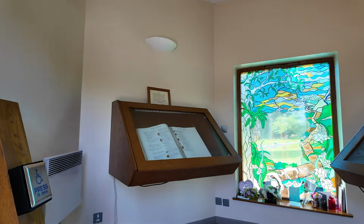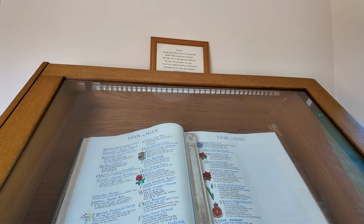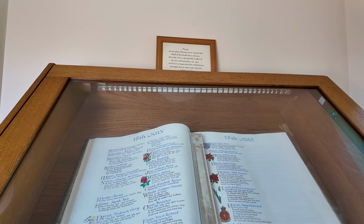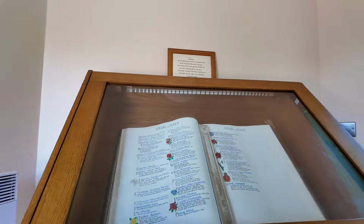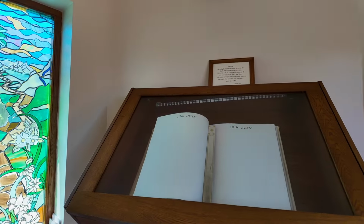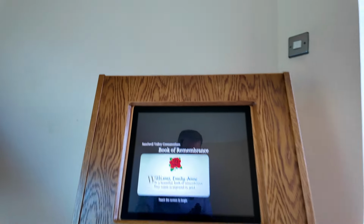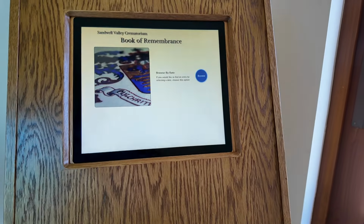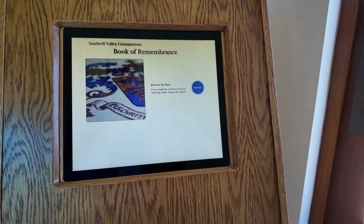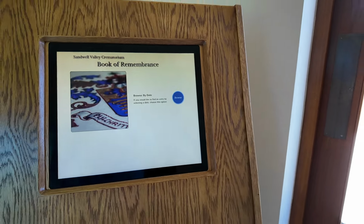Book of remembrance. Please do not place flowers on or around the book of remembrance. Okay, and there is something digital. There's a digital screen here. You can browse the date if you would like to find an entry by selecting a date.